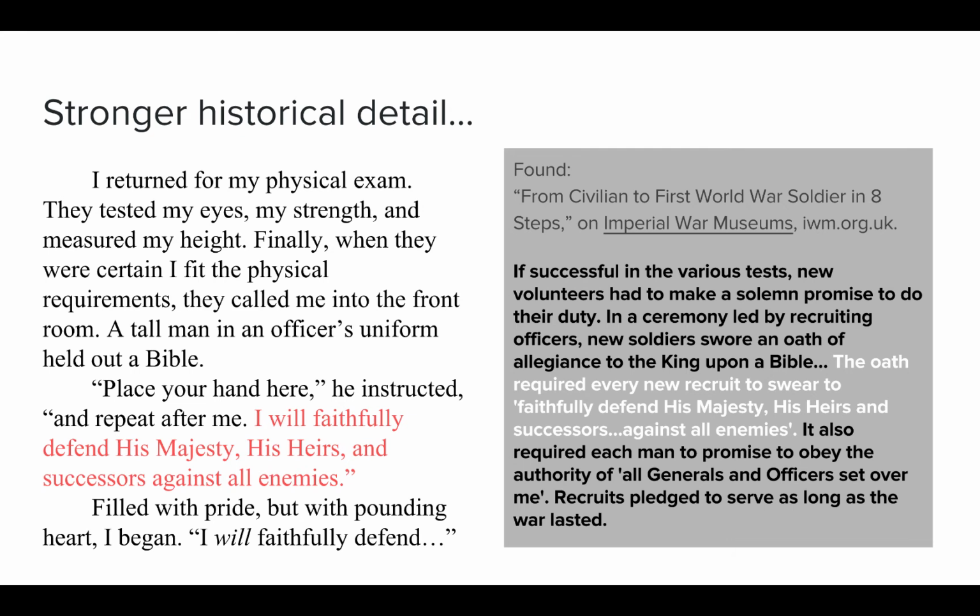A tall man in an officer's uniform held out a Bible. "Place your hand here," he instructed, "and repeat after me. I will faithfully defend His Majesty, his heirs, and successors against all enemies." Filled with pride, but with pounding heart, I began.